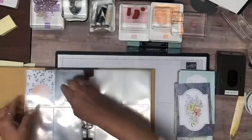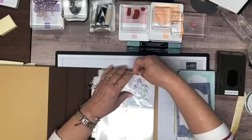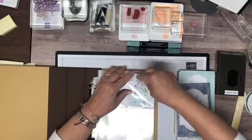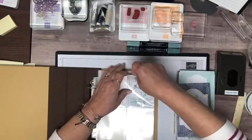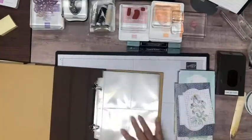But I'm going to show you how these are perfect to pair with cards, regular greeting cards. So that's what I will be using them for. All right.